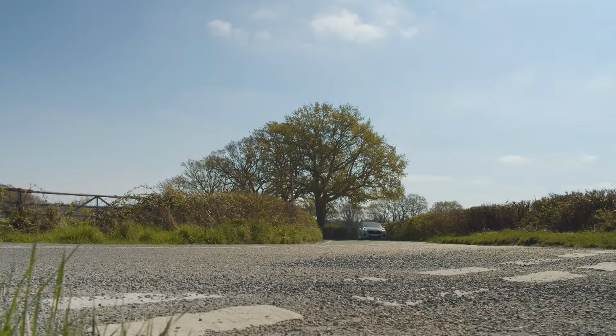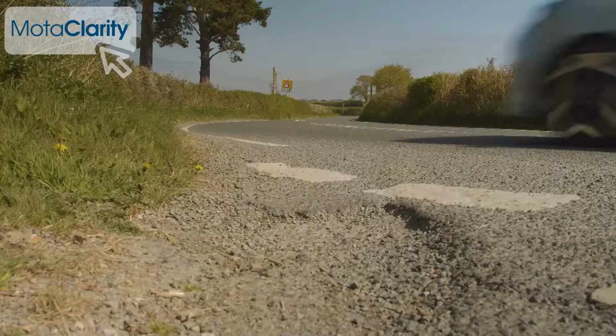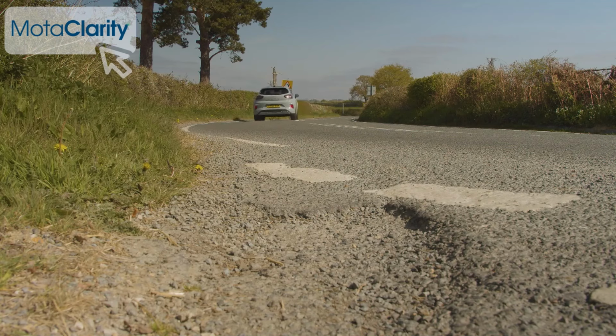Now, most small crossovers in this class are about as rewarding to drive as a weekend spent creosoting your mother-in-law's fence. But this one immediately feels eager and accurate and poised. You want to drive it, not just be seen in it.